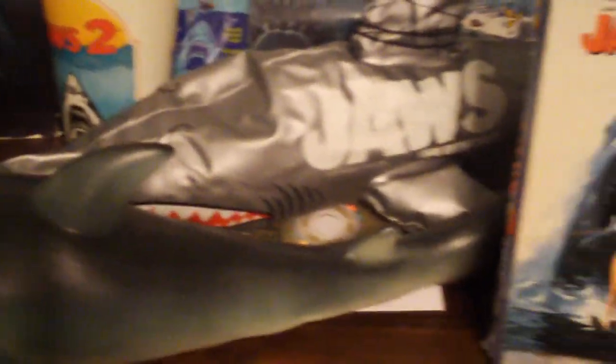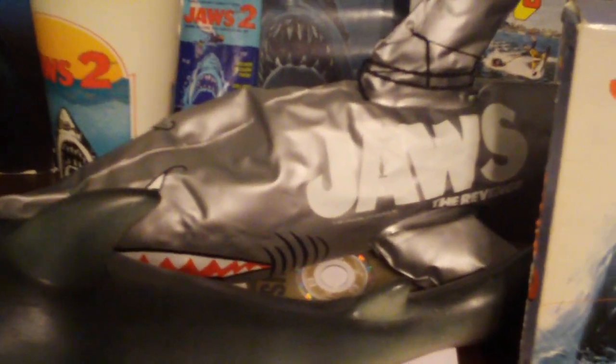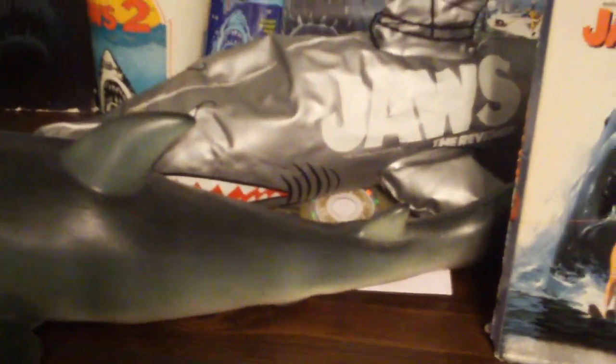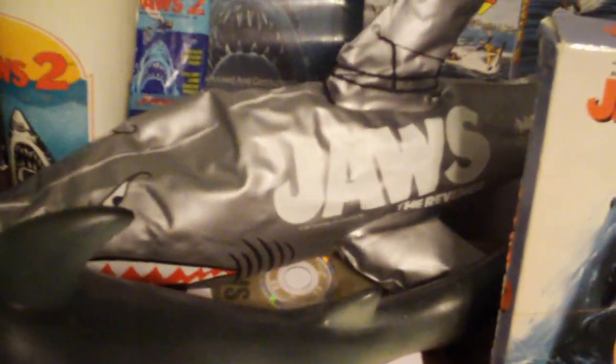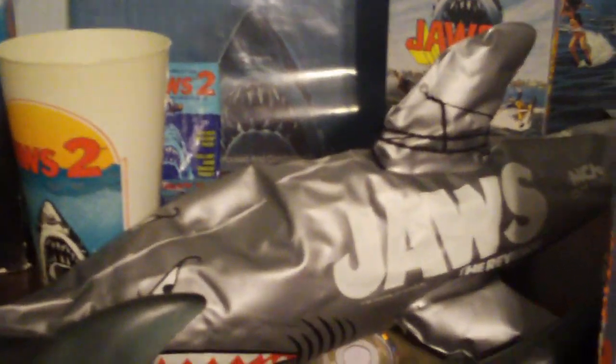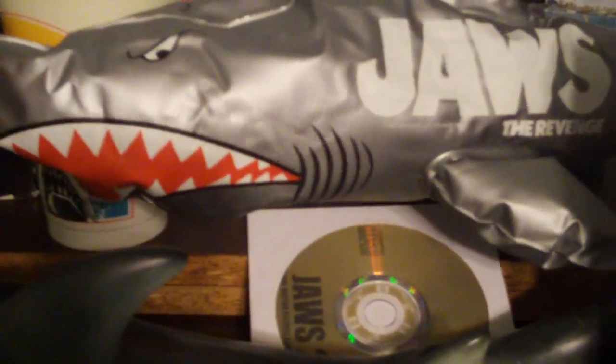Below that, I have the Jaws: The Revenge promotional ceiling hanger from MCA Video Cassette Incorporated, I believe. This was hung up in like Blockbuster or any other film rental company. So if you lived back in 1987, you probably saw this hanging up in Blockbuster or something. I love it because Jaws: The Revenge is my favorite movie.